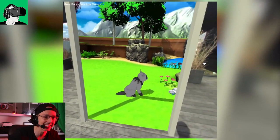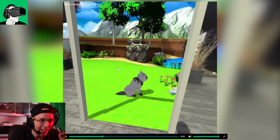You cannot see your surroundings, although pass-through you can with the Facebook Quest, excuse me, but you cannot see your surroundings and go inside of VR like this. Look at this. Look at this!